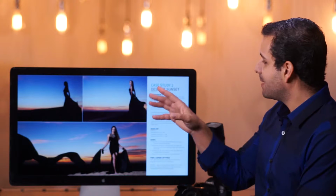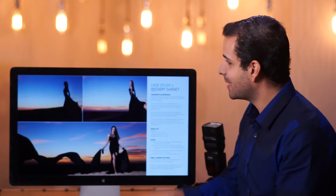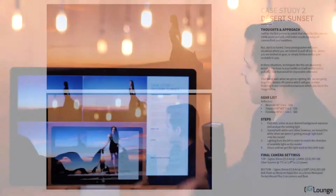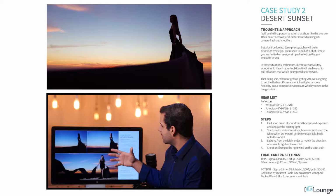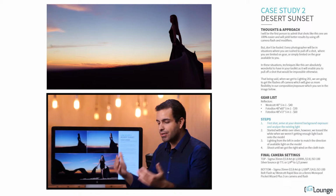So, that being said, when we get to Lighting 201, we're going to cover even more awesome techniques, and we have a little bit of a teaser here too. So for this top shot, what do we have? When we approach the scene, the first shot, always, the first shot, you go for your background, right?